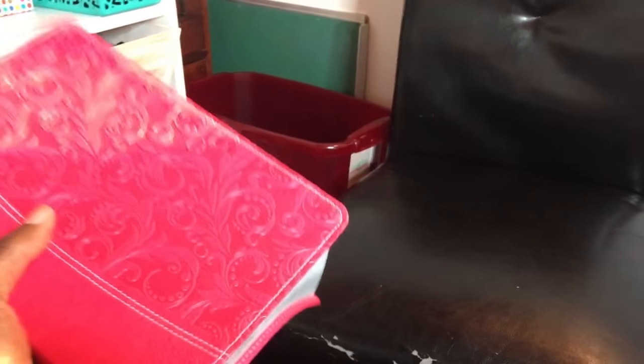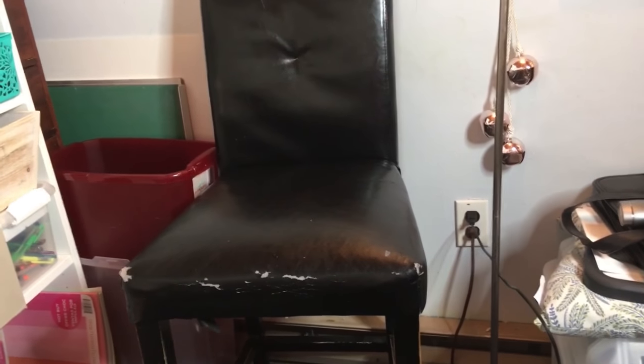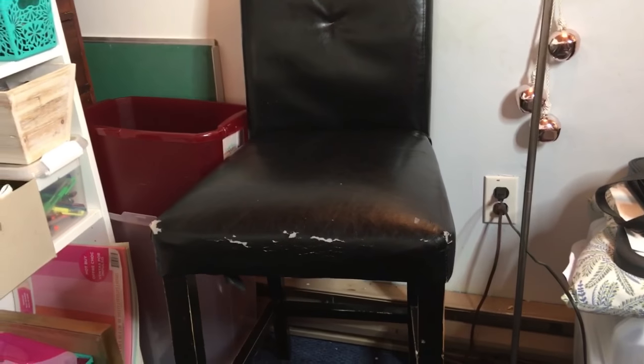Over here, we always keep this chair in here. This is an extra Bible that my husband gave me, but I'm not crazy about it, so we decided to just bless somebody with it. But we always keep this chair in here because our kids come in here and they want to sit sometimes, so we have this in here.